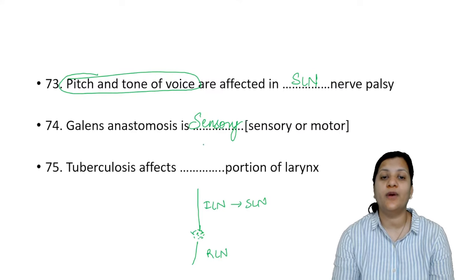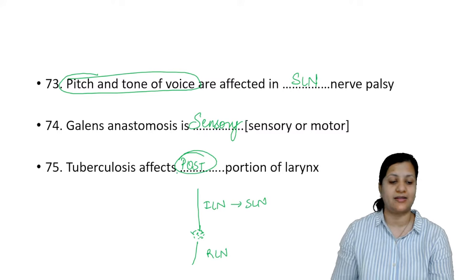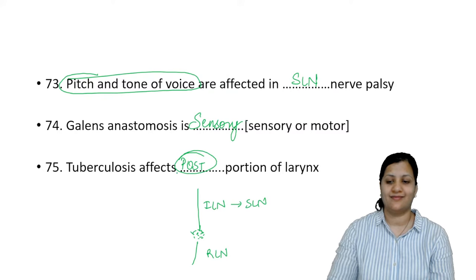Yes, very good. Tuberculosis affects the posterior portion of the larynx. Okay.